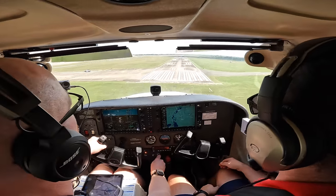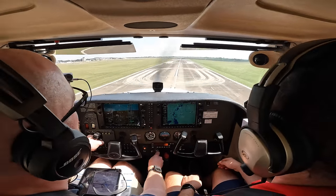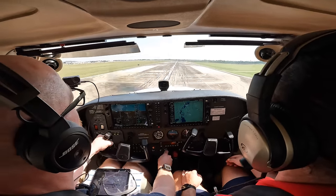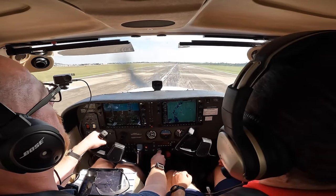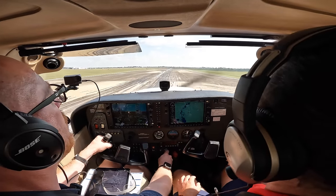Now, one area I'm still working on with each instrument landing is that I find myself coming down the approach a little bit quick. When I take the foggles off to land the plane at 200 feet above the runway, there's barely any time to slow down the aircraft, especially in the Cessna 172 floater plane that will float down the runway if you're not careful.